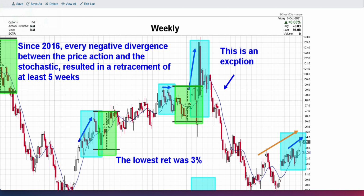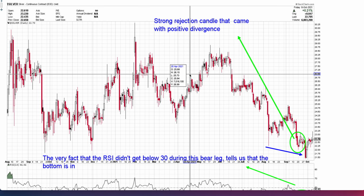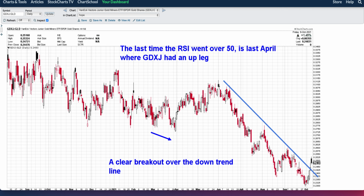In conclusion, beautiful for us gold bulls, beautiful bearishness in king dollar in a weekly time frame that worked almost 92% of the times, with bullishness in the weekly time frame in gold and its ETF GLD, silver bullishness in the daily and weekly time frame, and a beautiful breakout that may start a beautiful bull leg in the gold miners that worked most of the times in the past.